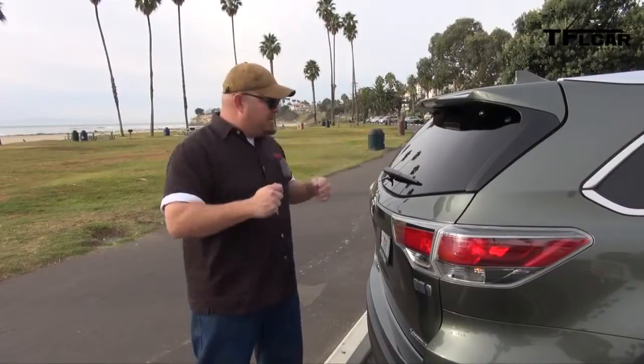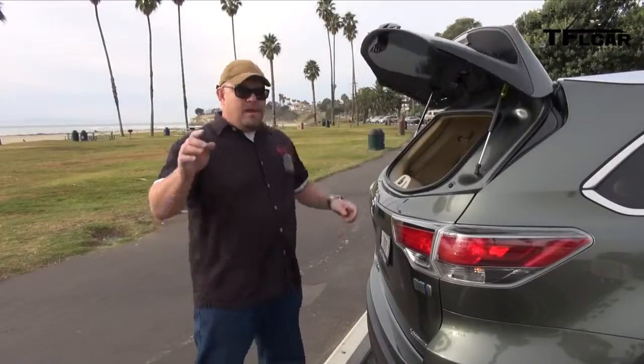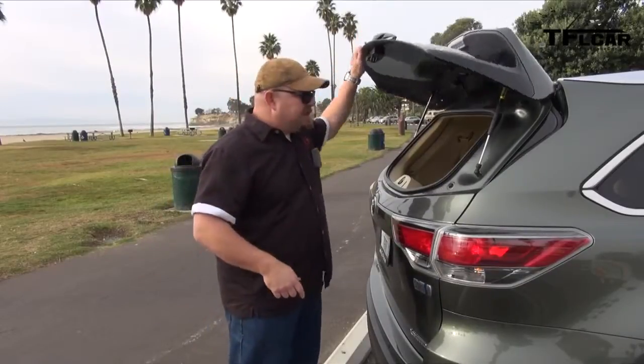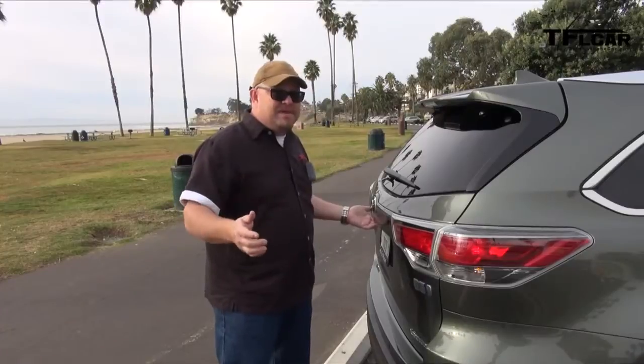Let me show you something that's actually kind of rare nowadays with crossovers and SUVs. Watch this. Now I know what you're thinking, big deal, so what? A lot of automakers are getting away from having this little extra hatch open because, frankly, it's a lot of extra engineering.